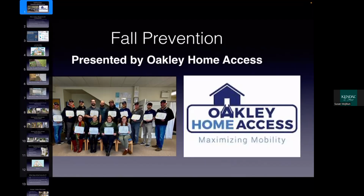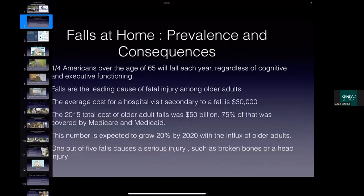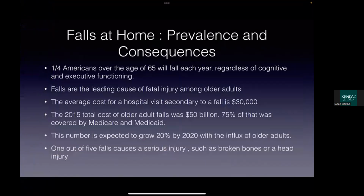So without further ado, we'll come along here. One of the things that's so tragic is how prevalent falls are. Every day we try to do the best we can educating the community to lower some of these numbers. So we look at the cost, and you can see some of those on the screen, the cost of hospitalization, and beyond just the monetary cost, the cost of you being in the hospital for 2 weeks or 3 weeks, away from your loved ones.